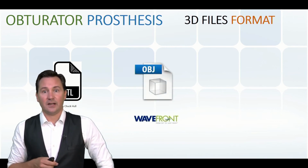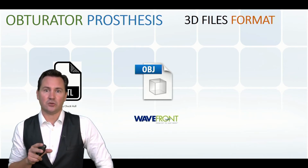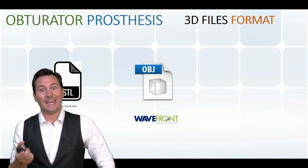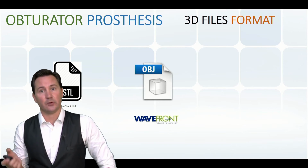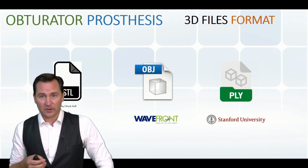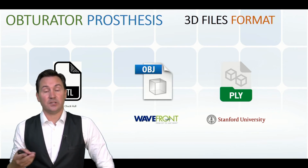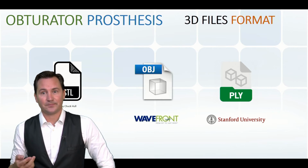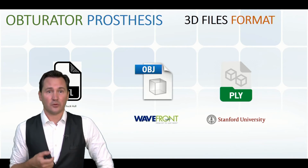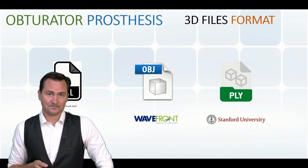The OBJ file was first developed by Wavefront Technologies for its Advanced Visualizer animation package. It can encode the surface geometry of a 3D model and store color and texture information. And now you have the polygon file format, or Stanford triangle format. It was designed to store three-dimensional data from 3D scanners, and a variety of properties can be stored, including color and transparency, surface normals, texture coordinates, and data confidence values.